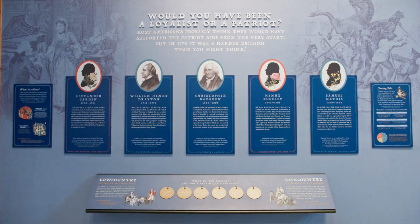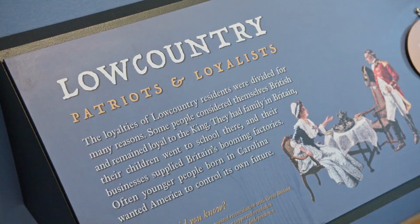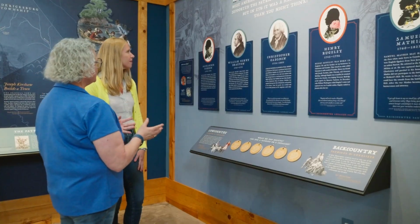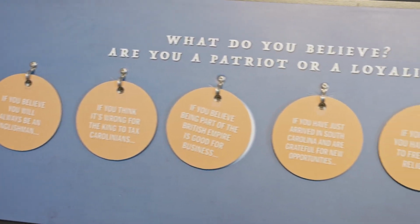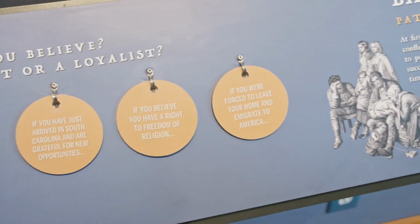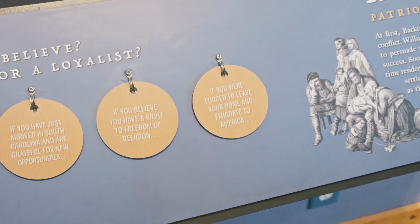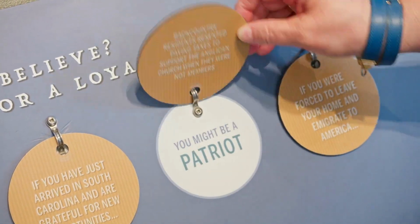Very. This is one of my favorite walls because the decision to be a loyalist or a patriot was not easy, and it did divide families. So all of these people, they had divided loyalties. People had to decide for their own reasons, and anyone who says it's simple just hasn't read anything about the American Revolution. And that is why I like this wall. Well, when you explain it like that, it does make you think a little bit more about everything.